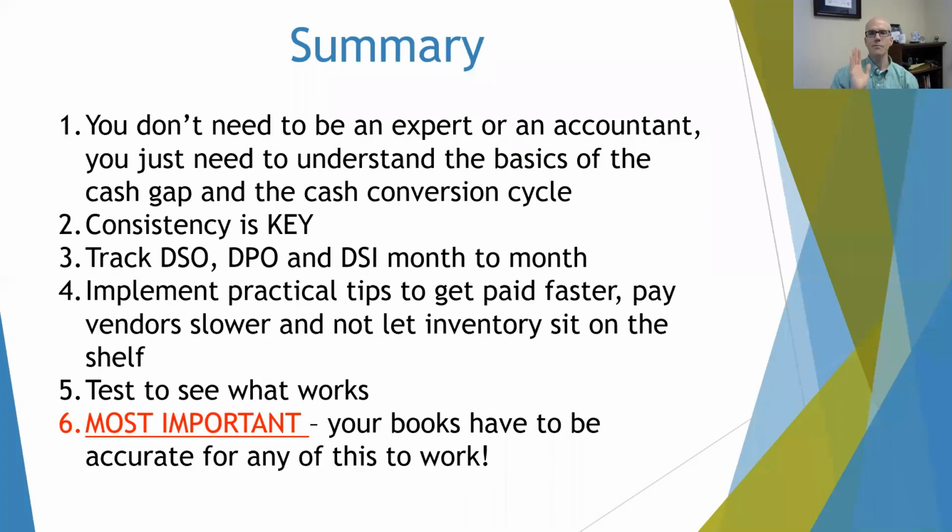All right, so just in summary today, you don't need to be an expert or an accountant. You really just need to understand the basics of this cash gap and the cash conversion cycle. And it's really, really simple. All it is is accounts receivable, how long it takes for customers to pay you, accounts payable, how long you take to pay your vendors, and inventory, how long does stuff sit on the shelf. Those 3 things are vital to your cash flow, and you need to start measuring them and track those things month to month, and then implement these practical tips to get paid quicker, pay vendors slower, and not let inventory sit on the shelf. And then finally, test to see what works.